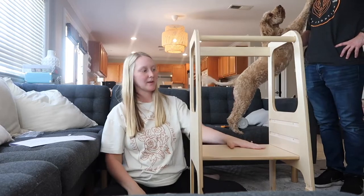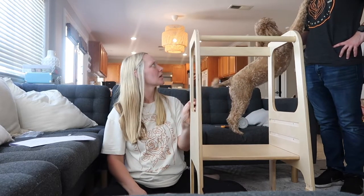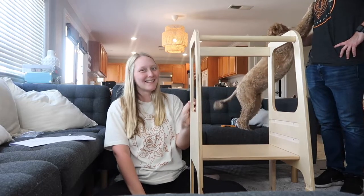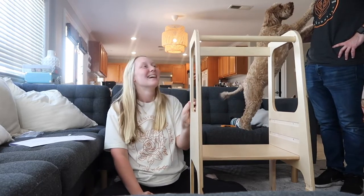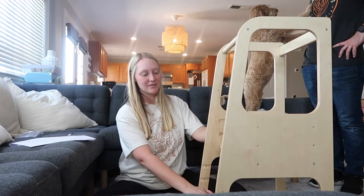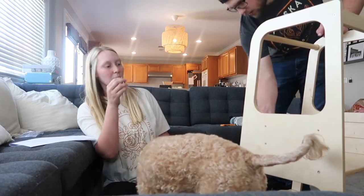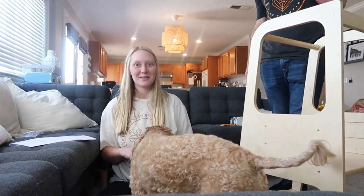So he's on the shortest one right now. And then there's two. Oh, I guess he would need to be on the highest one. Yeah. He's not going to be able to reach. I just thought lower because of the space between the two. Yeah. This might need to go to here. Yeah, we'll see how tall he is and then change it.